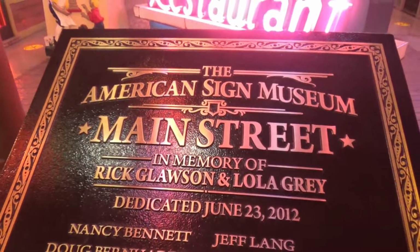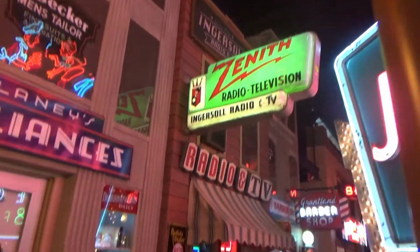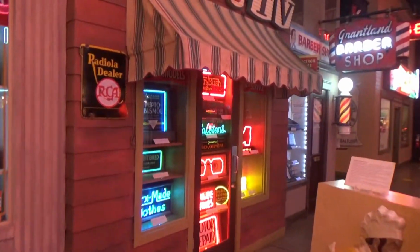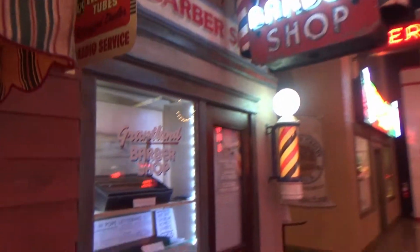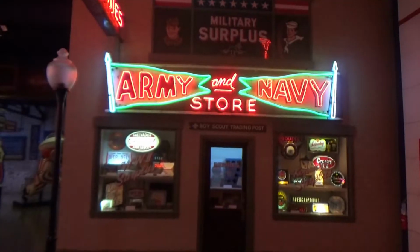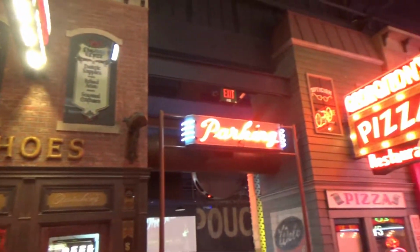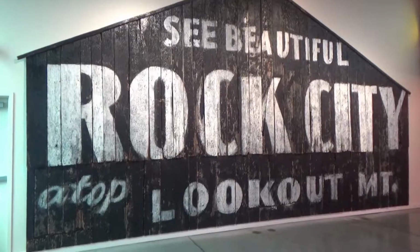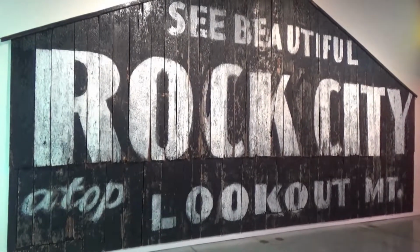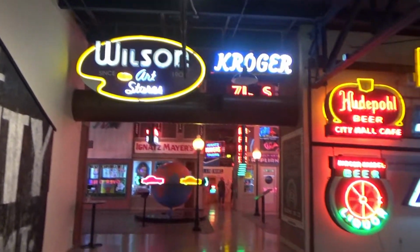They call this their Main Street. They got store mock-ups here. Like these are real stores of yesteryear. You might remember some of these. That's an Army Navy store. Jeweler. Shoe shop. Parking garage. Pizza place. This Rock City, I was there about a year ago. It's in Georgia, pretty close to Chattanooga, Tennessee.